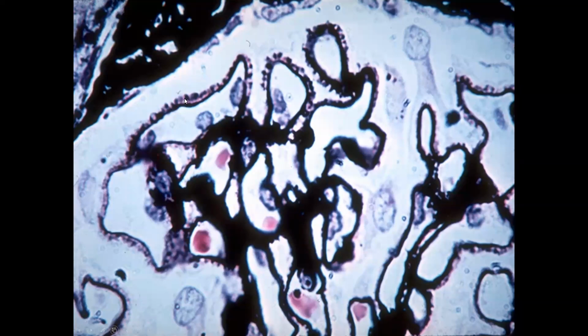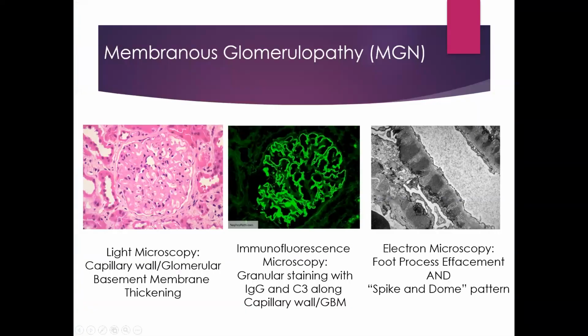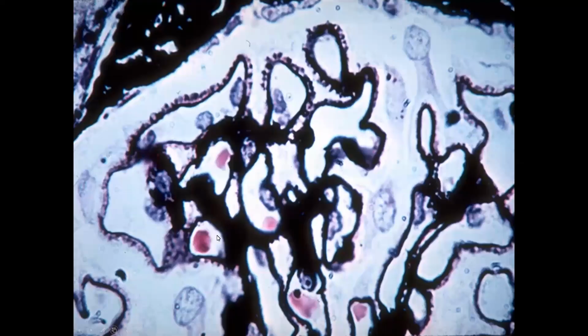And then these little pink nodules along the subepithelial surface of the capillary wall or the glomerular basement membrane are the immune complex deposits on the silver stain. So on an electron microscopy image, they are dark gray and dense. That same representation of them on the silver stain is showing the pink immune complex deposition here.